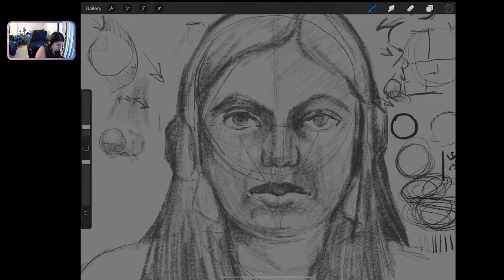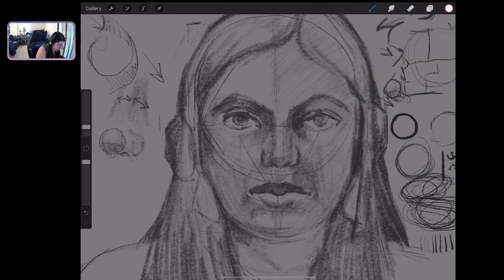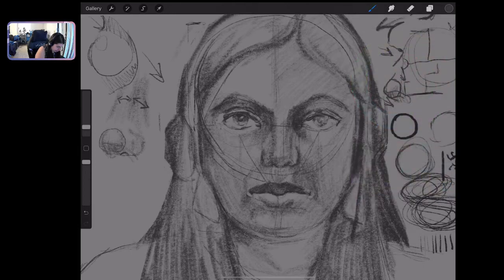So what we can do, I'm going to take either my eraser, or I may even want to use a white pencil if I'm working on a gray background, and just take my eraser and lightly paint it. So that way I'm not committing to it yet. I'm just lightly suggesting what I think those highlights would look like, just so I'm further understanding the shape of the eye.